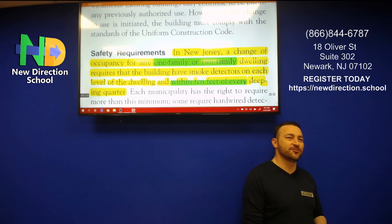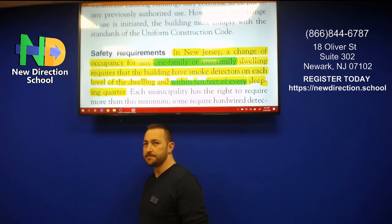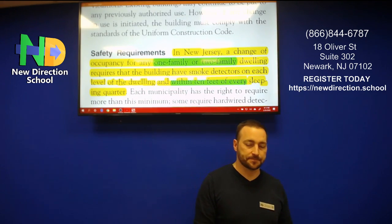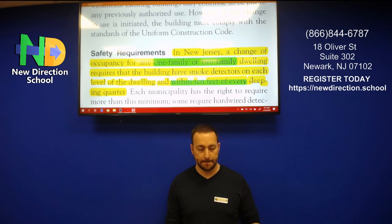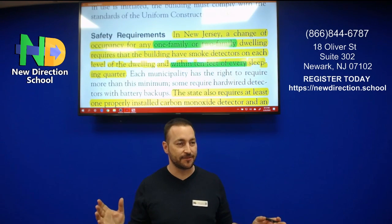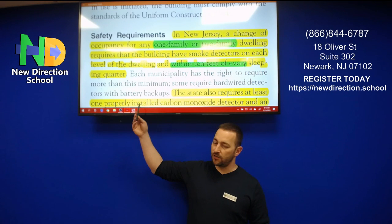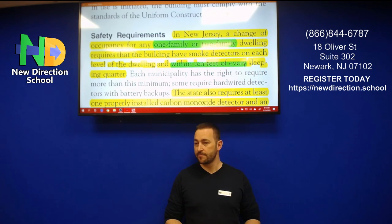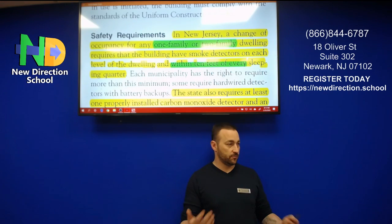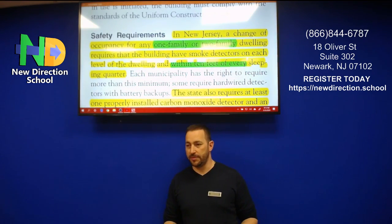Safety requirements: in New Jersey, a change of occupancy for any one family or two family dwelling requires that the building have smoke detectors on each level of the dwelling and within 10 feet of every sleeping quarter. Each municipality has the right to require more than this minimum. So this is the state, but each municipality has their own rules. Some municipalities, believe it or not, Newark, require hardwired detectors with battery backups. If it's new construction or remodeling of an existing structure, you have to have hardwired detectors with battery backups.